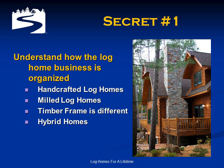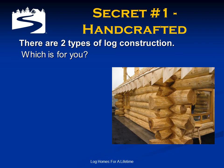The third bullet there says timber frame, and actually timber frame is not log. Timber frame is quite different, but today we're finding that timber frame is incorporated even into log homes and into many hybrid homes. We're also going to talk very briefly about hybrid homes at the end of this chat.